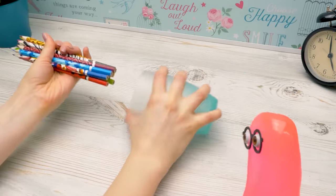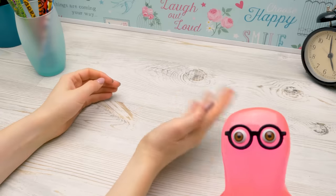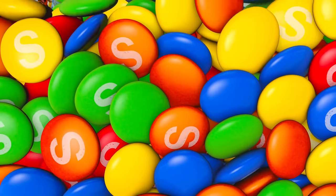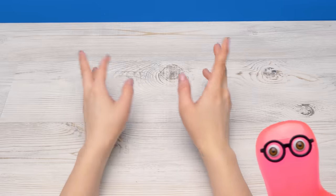Every time I want to draw, I have to go through all these troubles. I think I know what we can do. Come with me. Hey guys, today we'll be making a special storage space for Sam's art supplies.